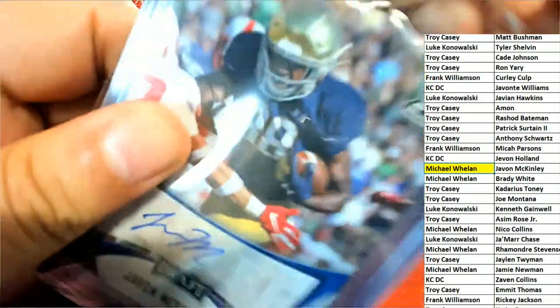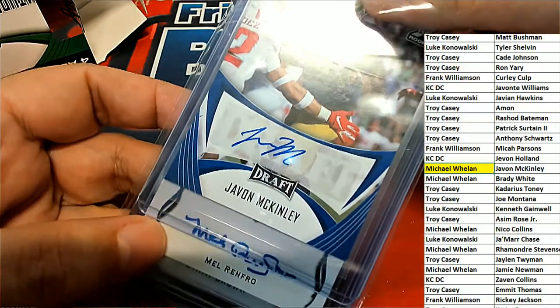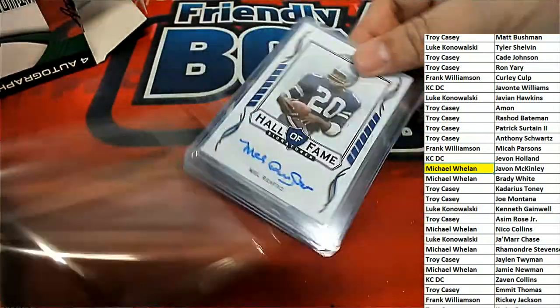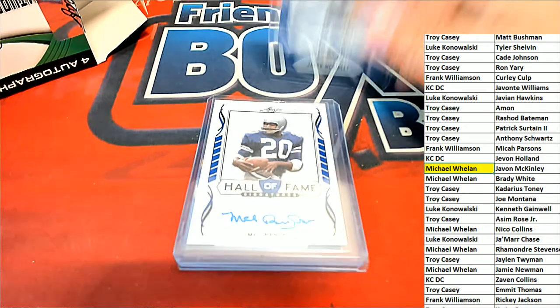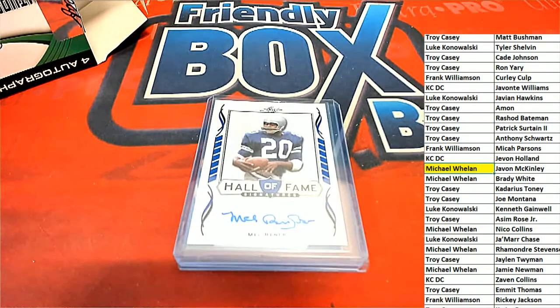What else is coming out of here? The next hit is a Mel Renfro Hall of Fame autograph. Hall of Famer. Mel Renfro.